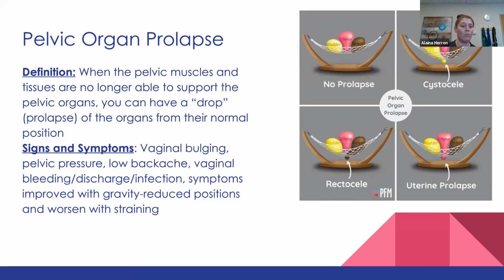And then when you go into that gravity reduced position, such as lying down, or if your hips are up above your heart or your legs are up above your heart, then you start to feel reduction in that pressure. So with that pelvic floor, if you have too much pressure going down, or the pelvic floor just isn't strong enough, then you can get some of that drop down.